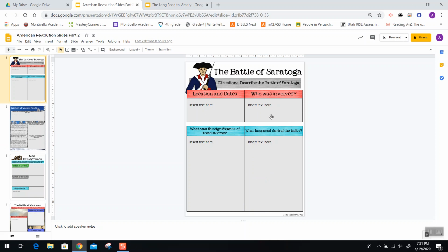Tell me where it happened, who was fighting. Don't just write the Continental Army. Tell me who the leaders were. Who were the generals that we're talking about here, okay? What was significant about the outcome? What that means is, why is it important? Why do you think we study it? What do you think the Battle of Saratoga means for the Revolutionary War? Tell me a little bit about what happened, okay?